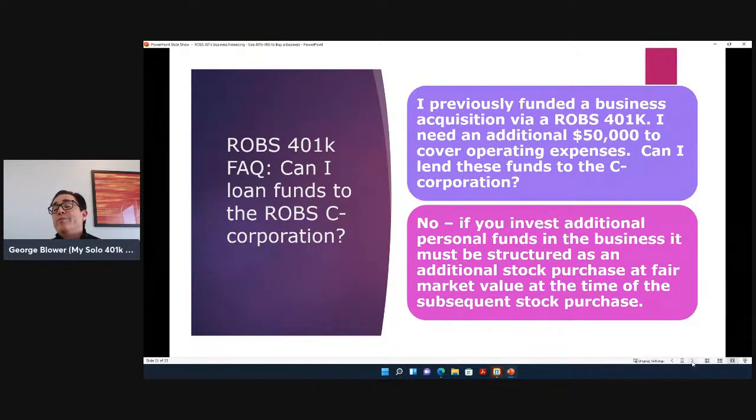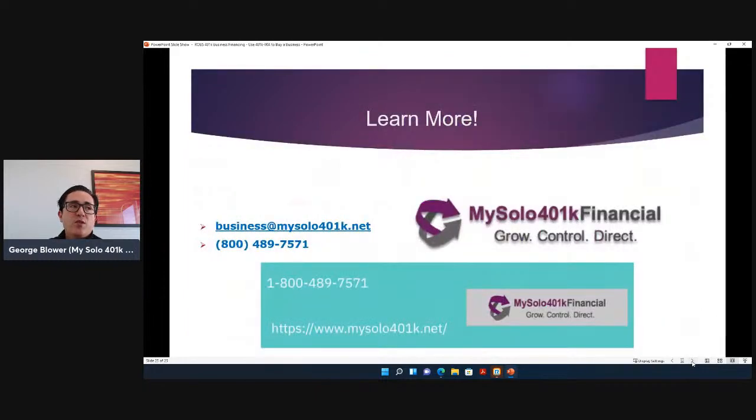So the answer is no. If you invest additional personal funds in the business, it must be structured as an additional stock purchase at fair market value at the time of the subsequent stock purchase. So again, no personal loans to the C corporation. That was one of our quick hitters under the top compliance considerations.